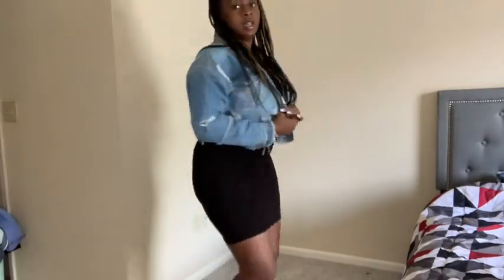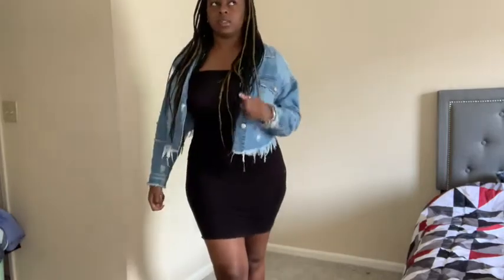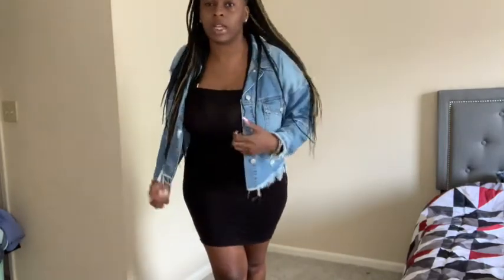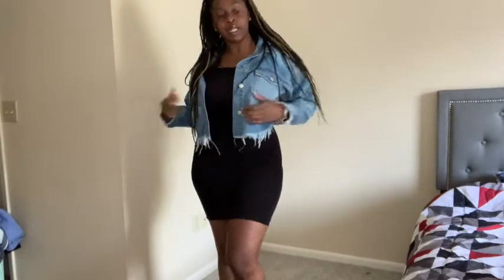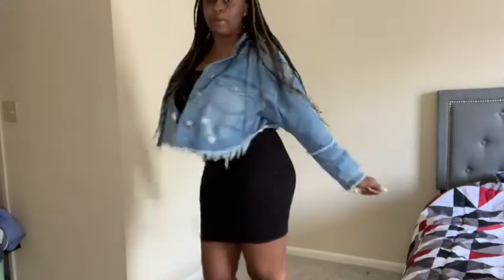So the first item I got from Shein was this tube dress. And it's just a plain black dress, as you can see. That's it, that's all. And I think this was like $7, I don't know. So I'm gonna style it up, and that's that on that.